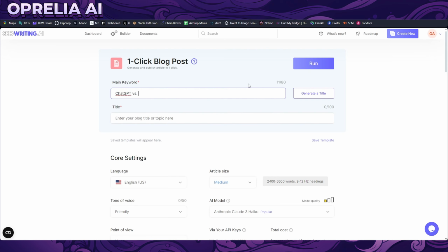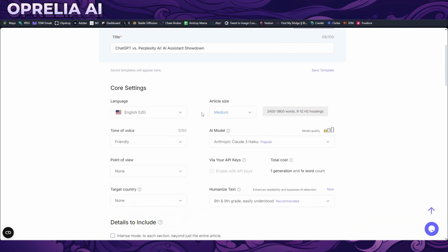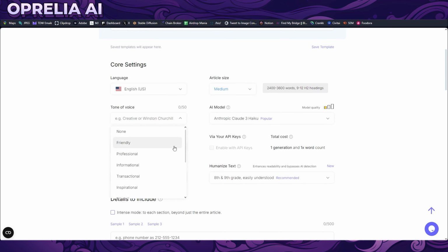ChatGPT versus Perplexity AI. So another AI tool that I'm using. That is going to be a keyword, and now it's going to prompt out a random title. Then you can choose how long the article is going to be, how many headings it's going to have. We're going to be going for a medium article over here. The tone of voice is going to be informational, so we're kind of giving out data to people, so you have different ways to relay that information to people. So we're going to be going for informational.